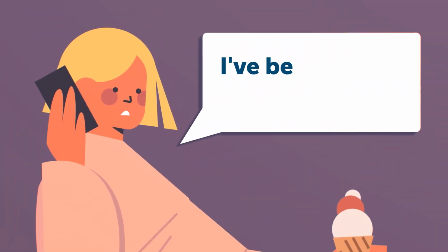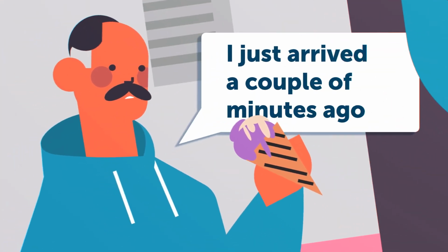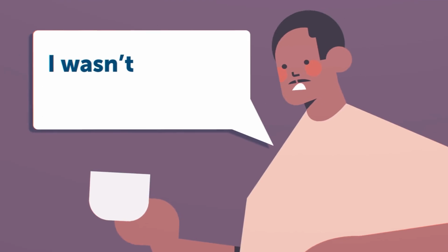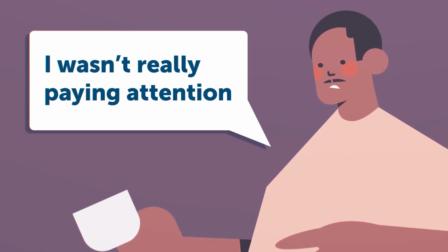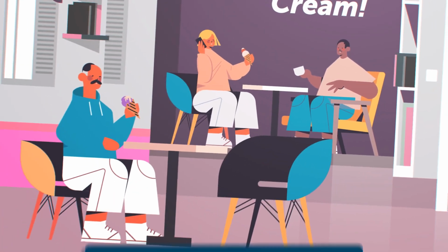Ainsley said she had been talking on the phone with her friend. She hadn't seen anything. Rhett said he just arrived a couple of minutes ago. Joshua said he wasn't really paying attention. He didn't notice anything. So, can you figure out who's lying? Who stole the money?